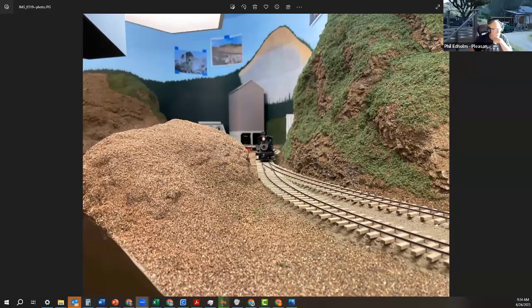So this is, I think, Guy Cantwell's layout. Or no, actually, this is Mike Musil's ON3 layout. So I don't know if you have met Mike.